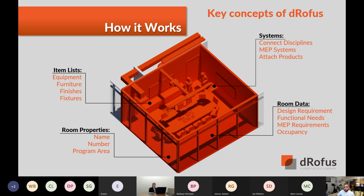Want to again pause briefly here. Any comments or questions? Is this all making sense? Okay, I'll take that as a yes.